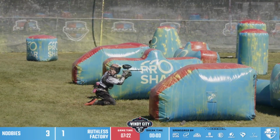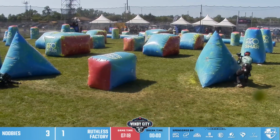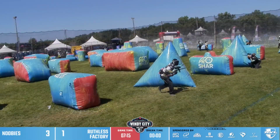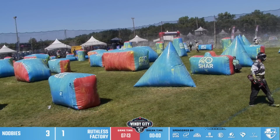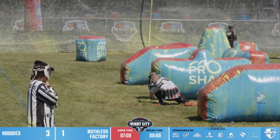Perfect. The Noobies fill into that Dorito, too. And the guy in the Noobies, I think, is going to work a little bit because there's some bodies coming off for Ruthless. 3 alive for Ruthless for sure. I think 2 for the Noobies. He fills out to the corner. Wow, he makes it past the Ruthless gun.